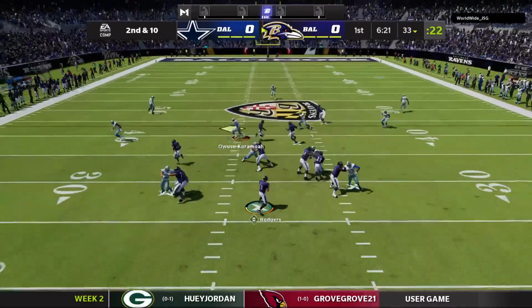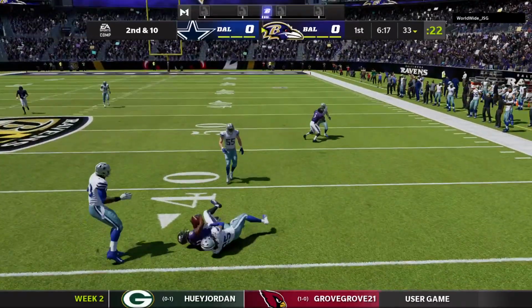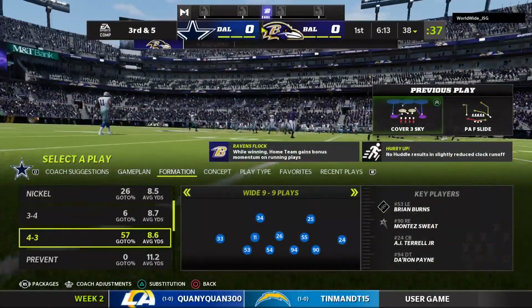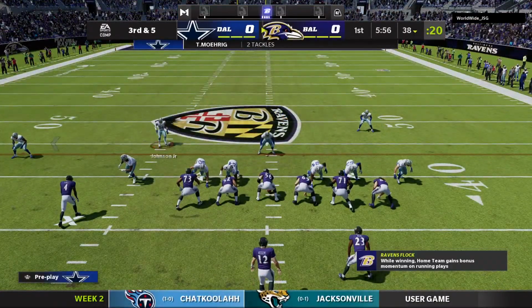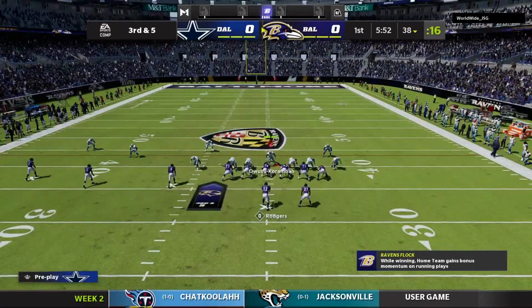On play action, now Rodgers. That's out to the flat for Akers. And he'll be brought down shy of the 40 at the 38-yard line. 5 yards, now it's 3rd and 5. Well, they use him a lot out of the backfield. He had 5 catches a week ago, and he makes another catch here for good yardage.